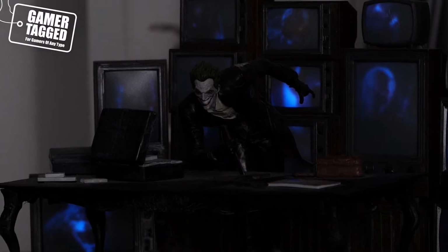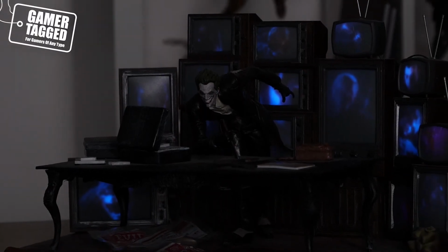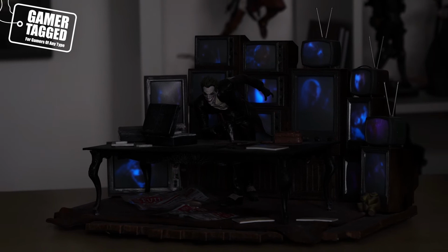So there you go, guys. That is just a few of my favorite collectibles. I have lots more. As you can see on the bookcase behind me, I have Aloy, I have Kratos, I have some Assassin's Creed statues, all which are fantastic, but I think probably these are my favorite, especially the Batman one. I mean, for crying out loud, this thing lights up, for goodness sake.